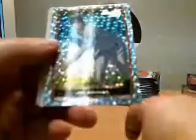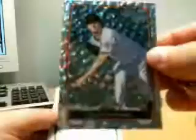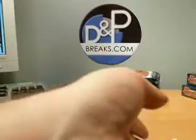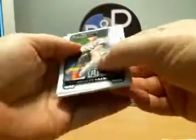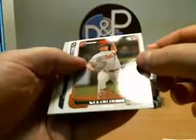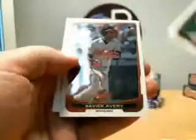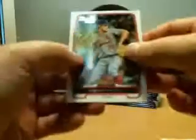Tommy Richards, Chrome. Joe Bircher, Ice. Taylor Hawkins, Chrome. Brandon Brennan. And Peter O'Brien. Charles Gillies. Wei-Yin Chen. Jordany Valdespin, Will Hurt, Chrome, Xavier Avery, Chrome, Tyler Gonzalez, and Michael Wacha.